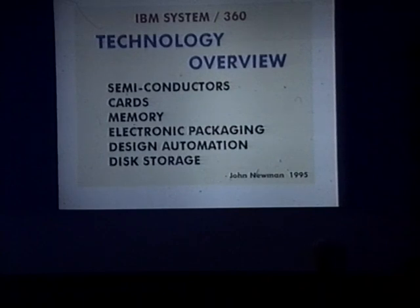Thirdly, there's the sort of technology I'm going to talk to you about today, which ranges from everything from silicon chips up to magnetic disk storage or what have you. And today, of course, display technology.